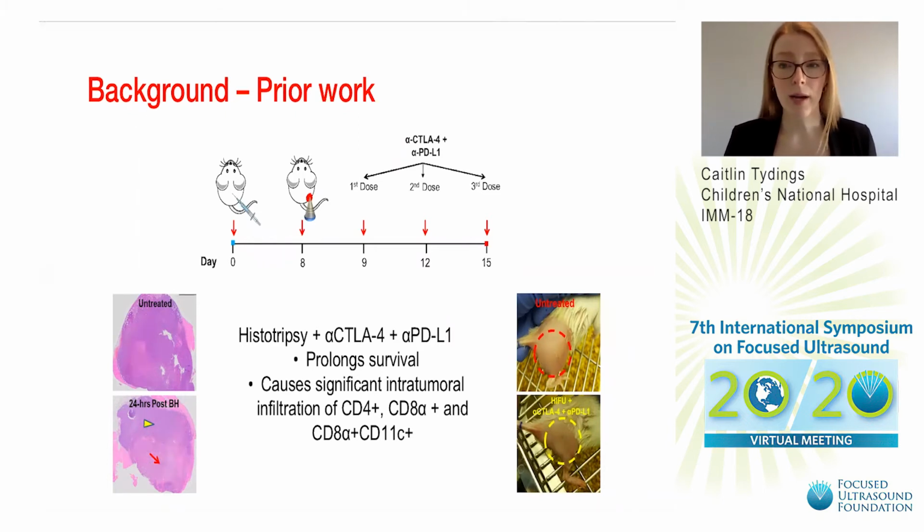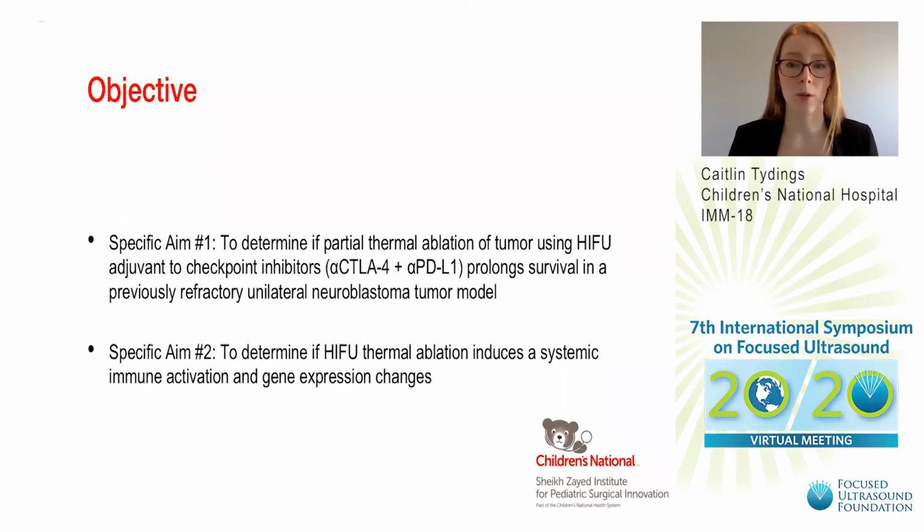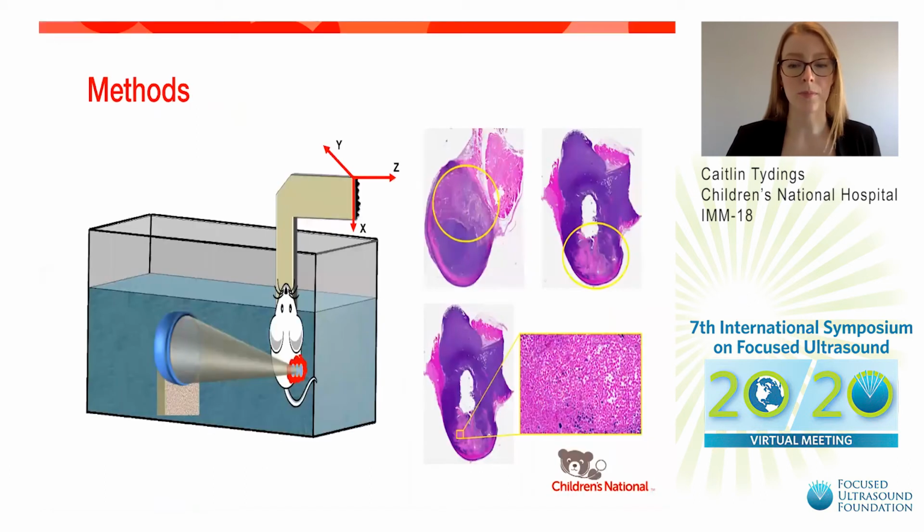And this is based on prior work performed and being presented by Dr. Avinash Aranki in the combination of histotripsy with checkpoint inhibitors, which found that it could prolong survival and produce a robust anti-tumor effect. Given we have a clinical MR HIFU ablation system at our institution, we sought to determine if thermal ablation in combination with checkpoint inhibitors could prolong survival and induce a systemic immune activation like histotripsy did.